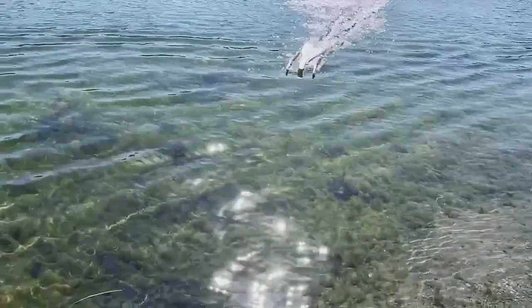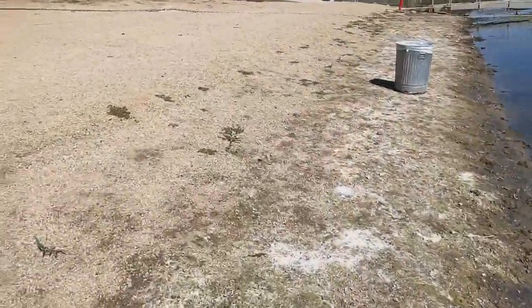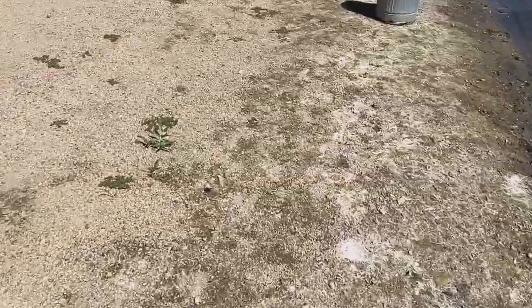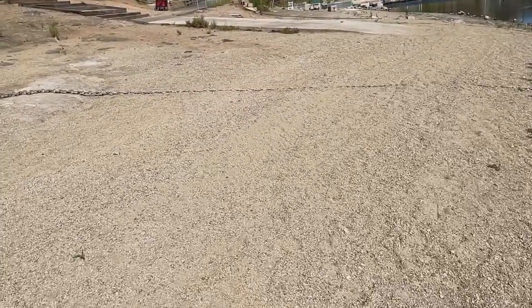There's a power cut. Well, that was a better run. I think I'm gonna leave the strut where it is. I might just tape a weight onto the front of this for the next time around and see how that does. Okay, boys and girls, until next time, Jet out.